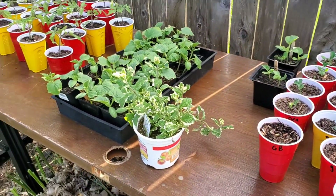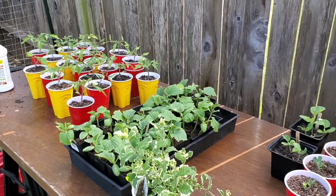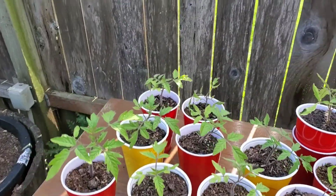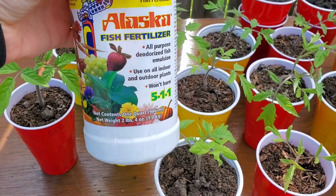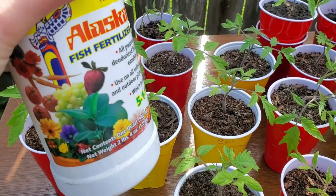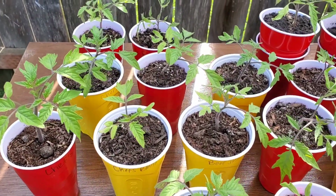So I am going to flip this camera around and I will show you everything that we have gotten done. So over here are all my starts that I have left that I haven't put in the ground. I'm going to start with the tomatoes. They're a little dry right now. They've been out in the sun for a while, and I'm going to water and fertilize them today with this fertilizer. When you're fertilizing starts, you want to really dilute it so that you don't burn the plant.